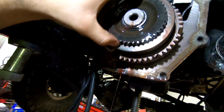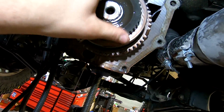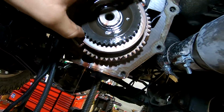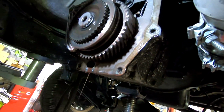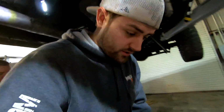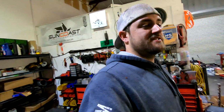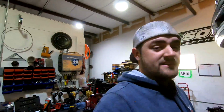And I actually stripped out the synchro ring back here. That's actually what let go, I'd say, when I was driving down the road, and these have probably been broken for some time. I don't remember being on it that hard in 5th gear, so that's why I got stuck in 5th gear. If it would have been stuck, I could have actually driven it back, so that's okay, whatever.